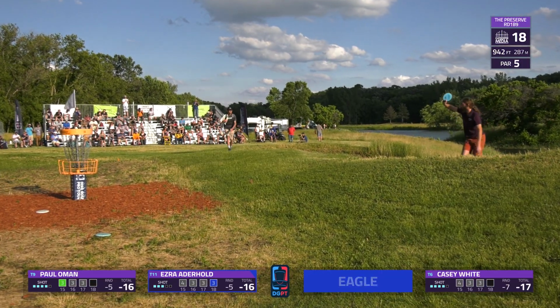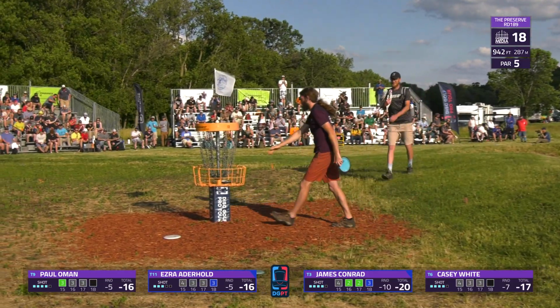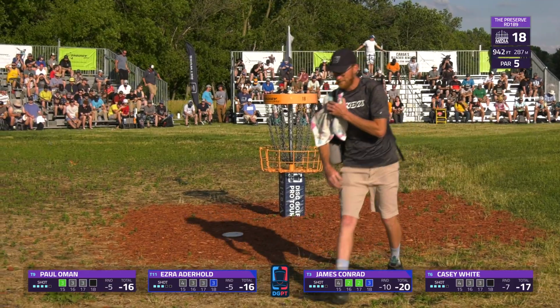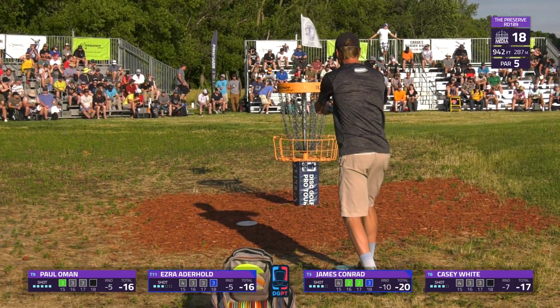the other side of that. I won't mention it anymore. I've said it enough. Yeah, but still great to see him come out with the 5 under round despite some of those trials to keep himself near the top 10 as Conrad also finds the eagle. Paul Oman looking to finish this hole off as well.